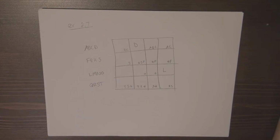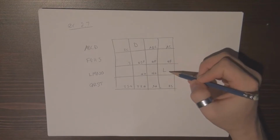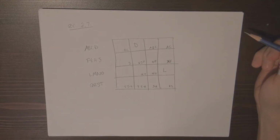And lastly, G is in the same column as N. Well, G could be here, here, or here. So N could be here, N could be there, N can't be there. G has to be in the same column as N, so scratch out that G, that's not possible.